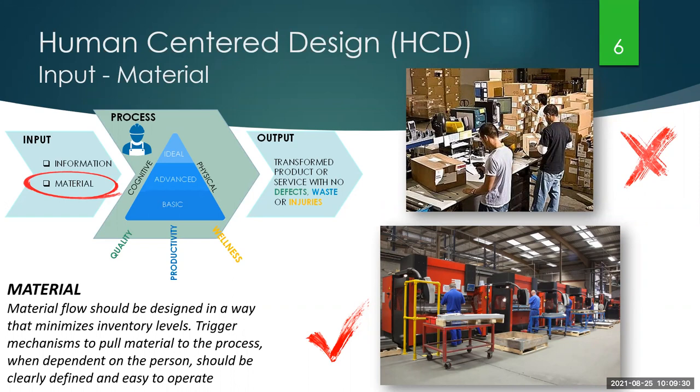And so the operator is going to be asking for more and more raw materials, and people from material would typically try to stash as much as possible around the workstation. That's what you don't want to have. So you could either have shortages or excessive inventory, and what you want to have is, again, material input in a way that the operator can actually ask, and it's easy to identify the trigger mechanisms and the reorder points, so on and so forth.